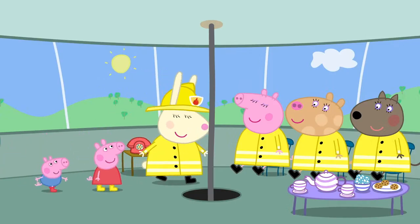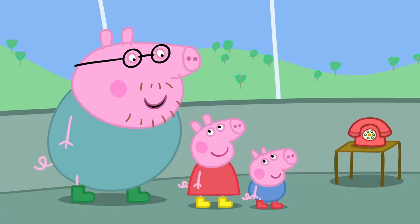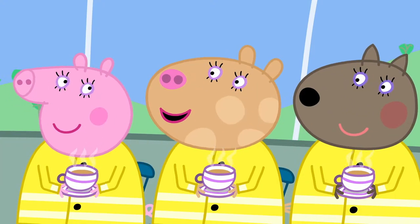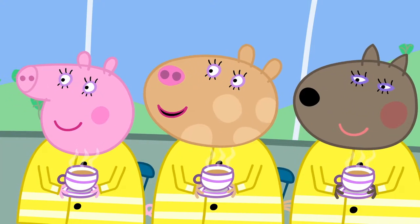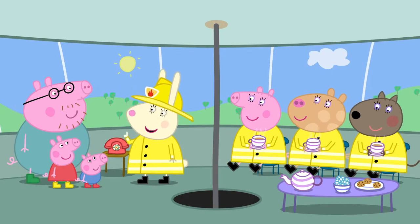This is the fire service control room. Time for a cup of tea, I think. What did I tell you? We need a cup of tea to get ready for the day. In an emergency, we have to be ready in seconds. This first practice will show you just how ready we are.